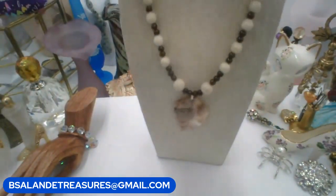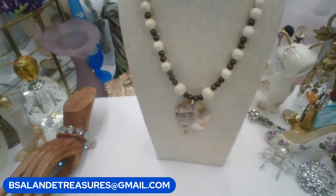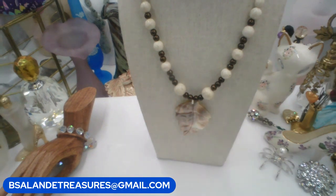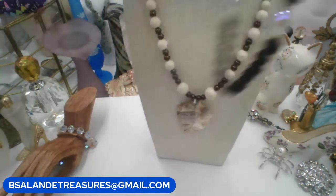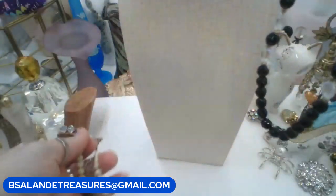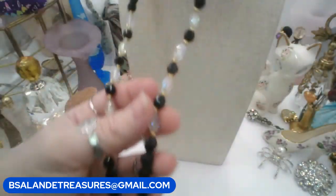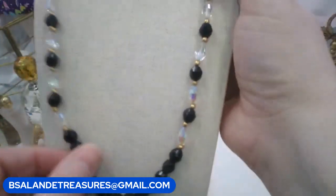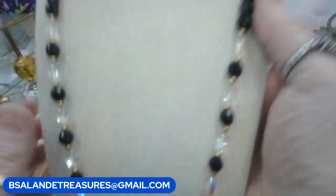Okay. And then the next necklace, let me get a quick measurement for you. This one is approximately 26 inches. And this is black jet glass and AB crystal. 26 inch approximately. Really pretty necklace.